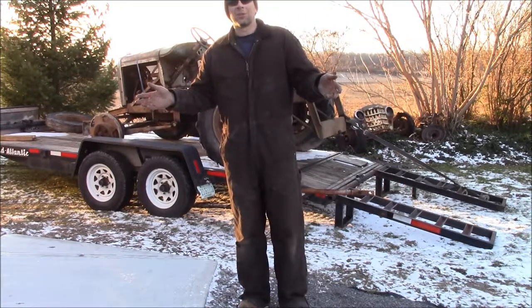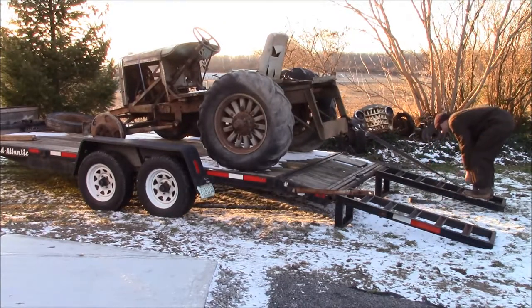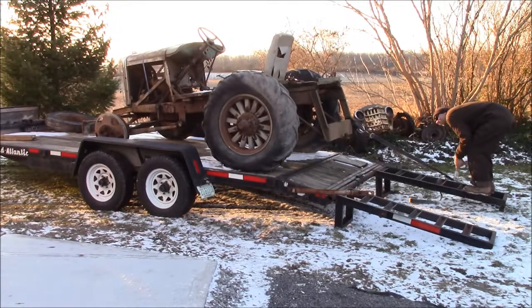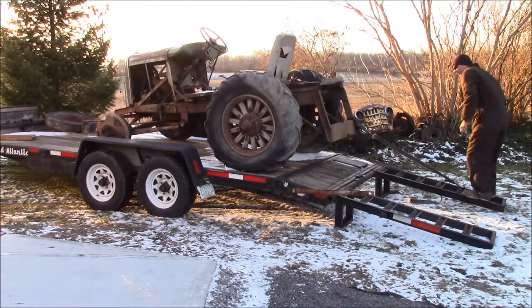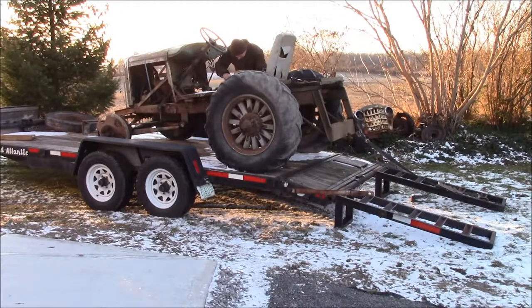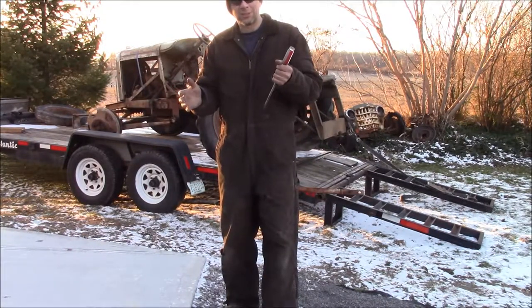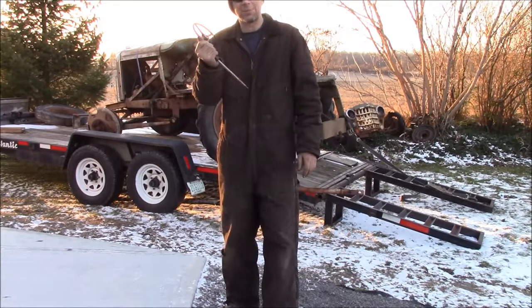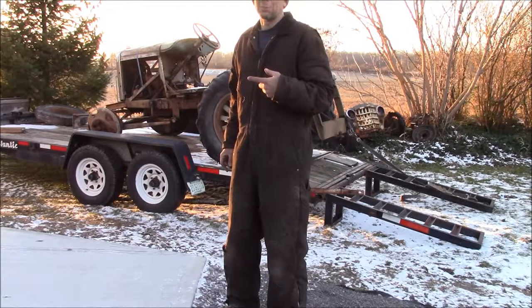I'm not sure if the rear transmission's in neutral or not. Shit, now it's stuck in gear. The shifter is out of the back transmission. I've got to stick the screwdriver in. It's stuck in a gear. I got to try to pop it back into neutral so the rear end will roll, because the motor is locked and I don't have anybody to push the clutch in.